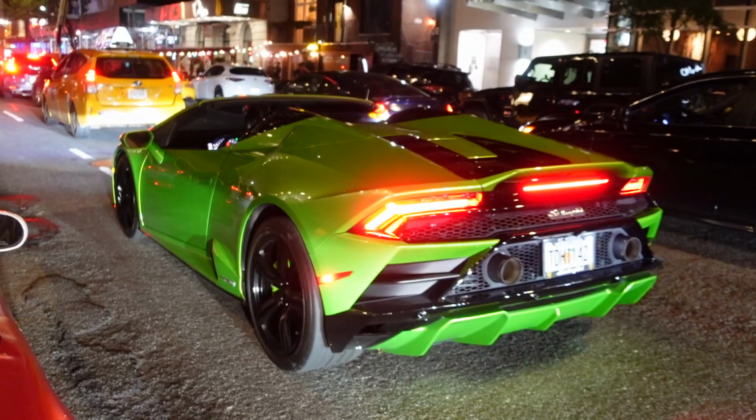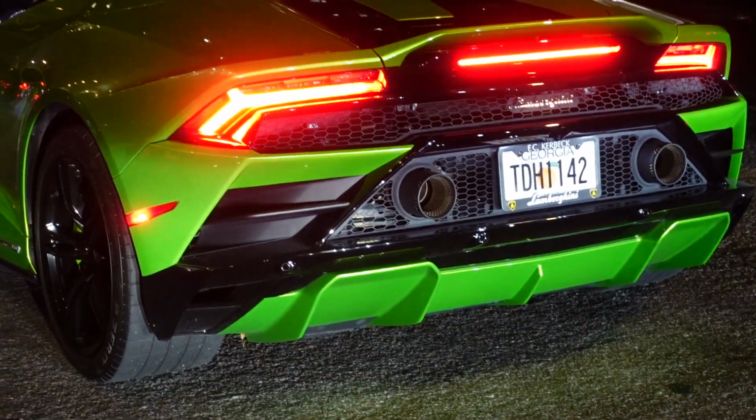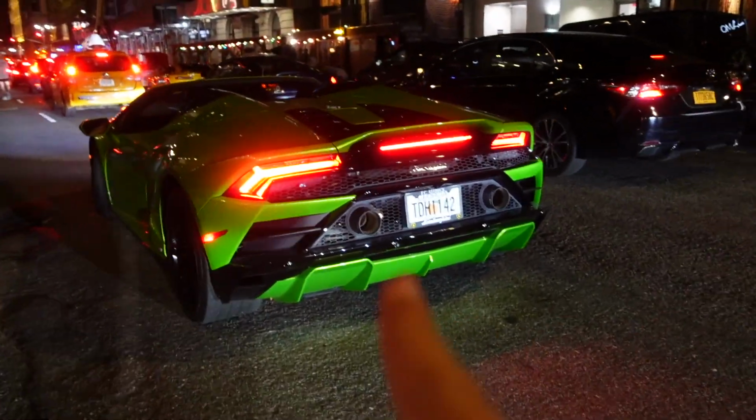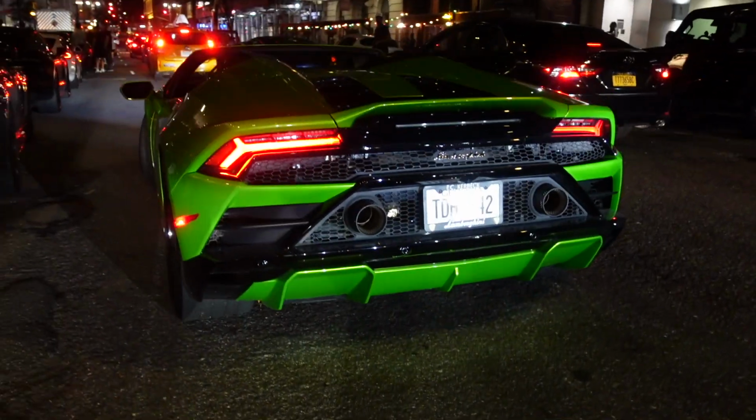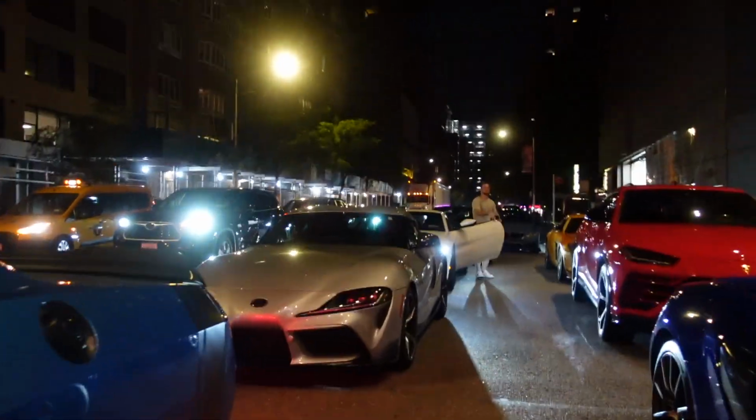Only good vibes here tonight. I love the painted rear diffuser. I know that's controversial though. I know a lot of you guys like it black, but I think the body color rear diffuser looks good.